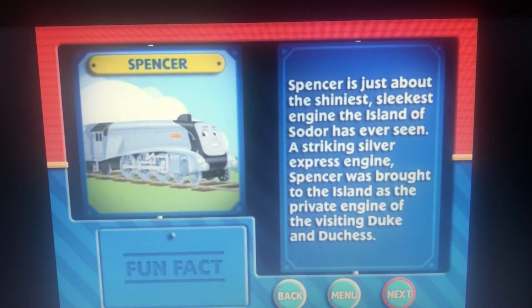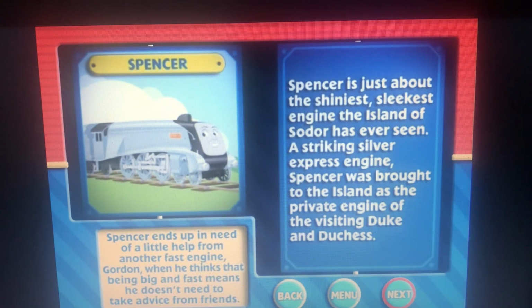Spencer is just about the shiniest, sleekest engine the island of Sodor has ever seen. A striking silver express engine, Spencer was brought to the island as the private engine of the visiting Duke and Duchess. Spencer ends up in need of a little help from another fast engine, Gordon, when he thinks that being big and fast means he doesn't need to take advice from friends.